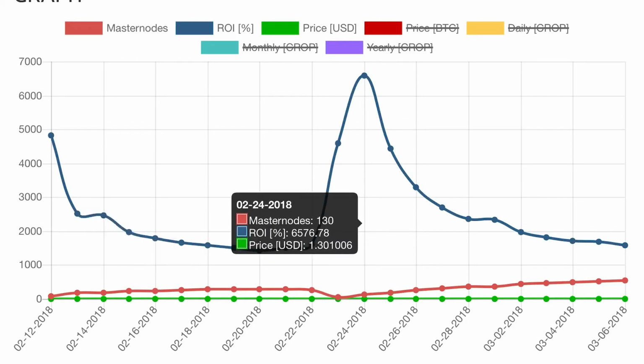And then at some point, the ROI jumped up. I think master nodes jumped up as well. Yeah, master nodes jumped up, so did the ROI, and so did the price of the coin. Everything jumped up. Most likely that meant that more people were staking, less people were selling. That's what you're looking for.